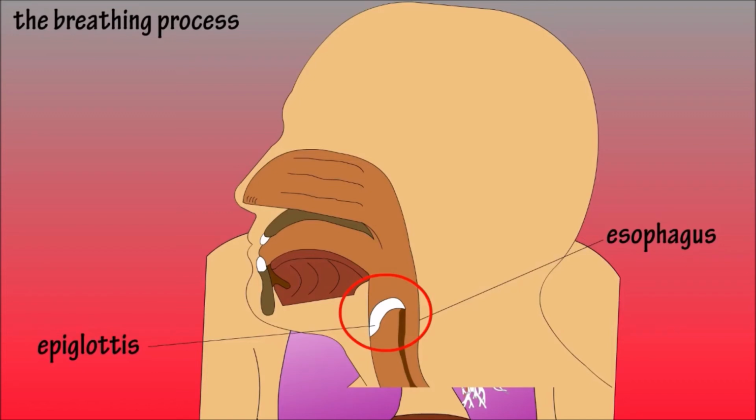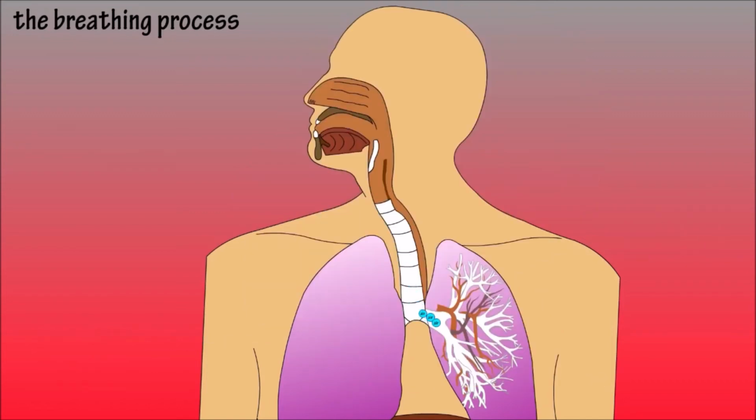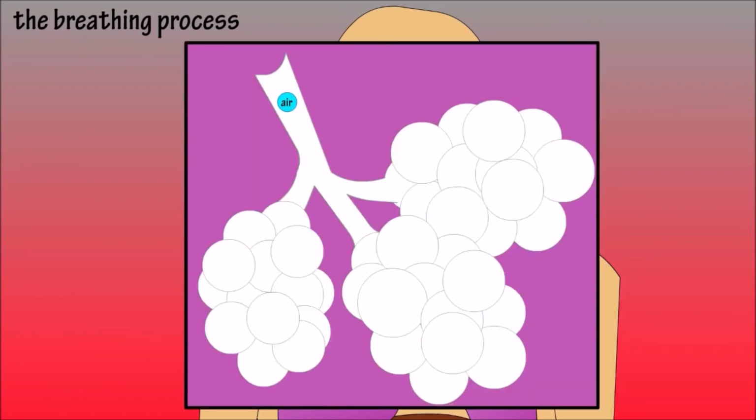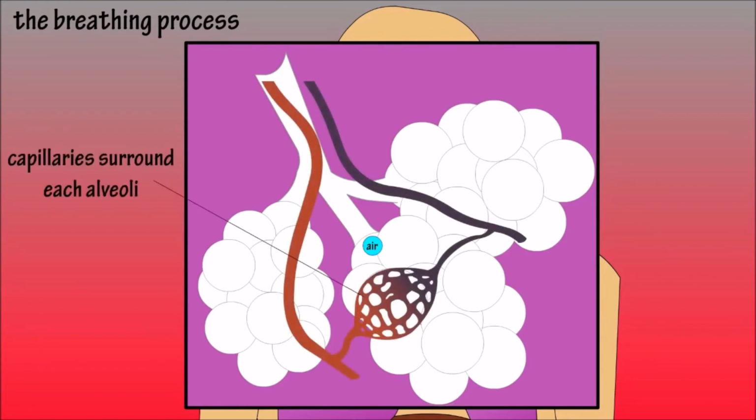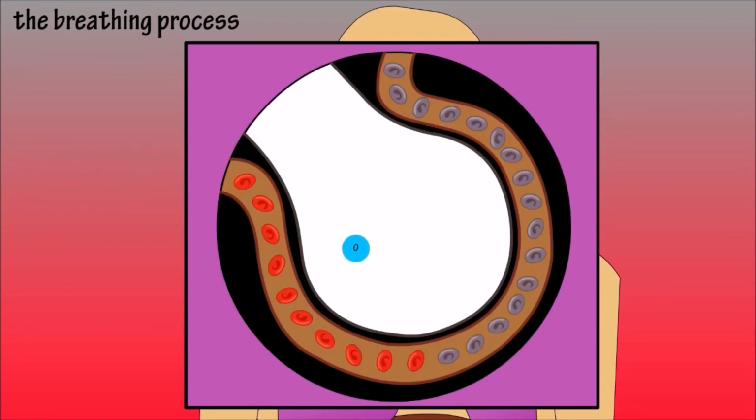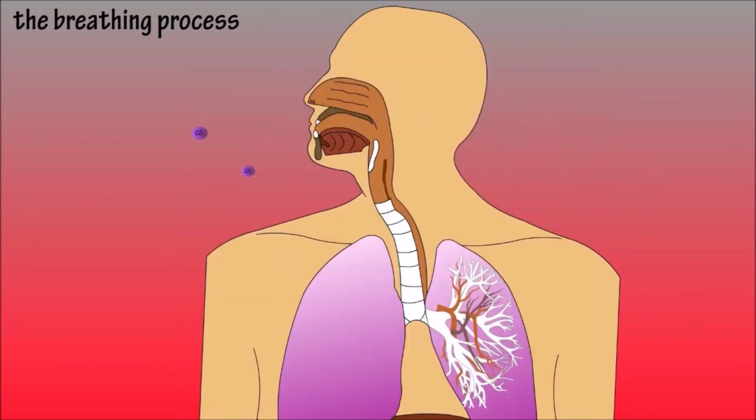Anyways, back to airflow. So air continues down the trachea and enters the bronchi. From there it enters into smaller bronchioles and finally into the alveoli, which are surrounded by a network of capillaries. And this, folks, is where the magic happens. Oxygen enters the alveolar sac and the gas exchange occurs. Capillaries give up their waste carbon dioxide and pick up oxygen. Carbon dioxide is then exhaled through the air passage the oxygen was inhaled through, and the oxygen picked up by the blood returns to the heart.